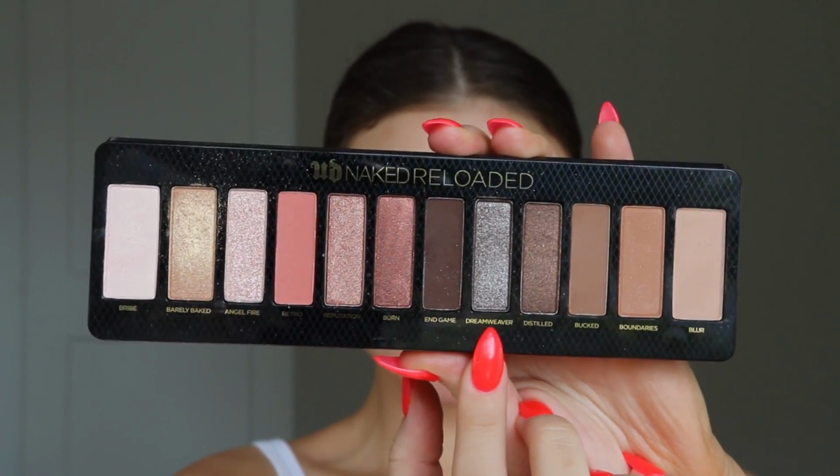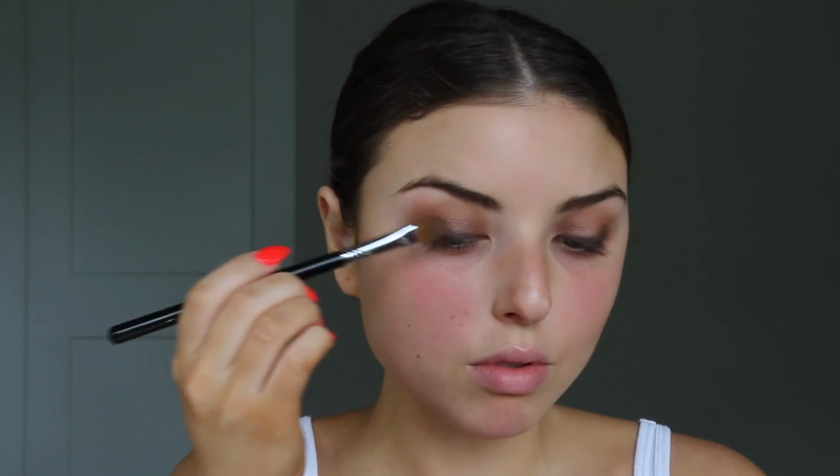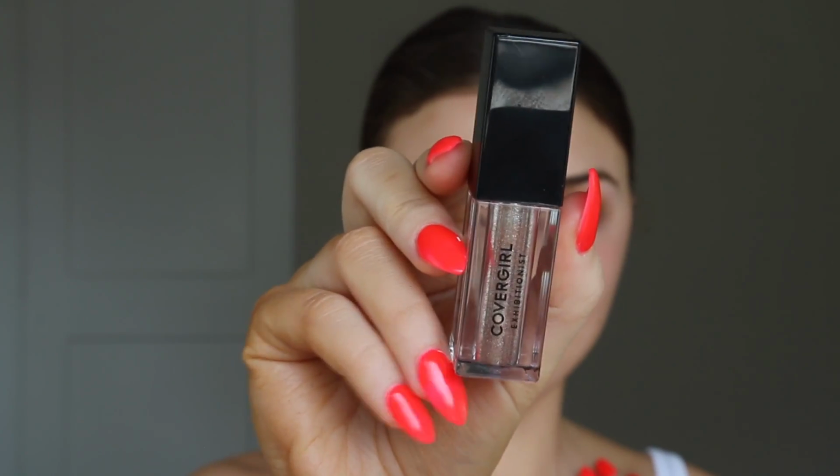Okay, so for the lid color, I'm going in with Dreamweaver, and Dreamweaver is a really pretty silvery taupey eyeshadow, and I'm gonna apply this onto the center of my lid. You can spray the brush and have it go on a little bit more vibrant, but I'm gonna use this Covergirl Exhibitionist cream shadow.